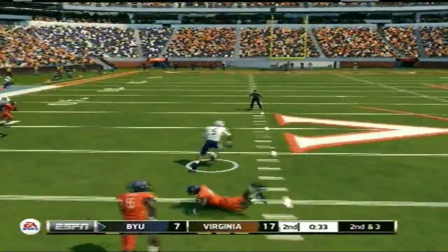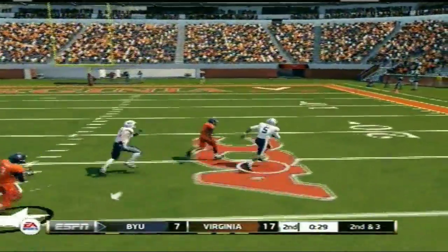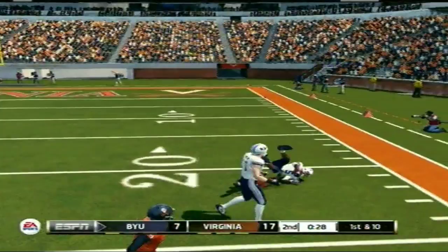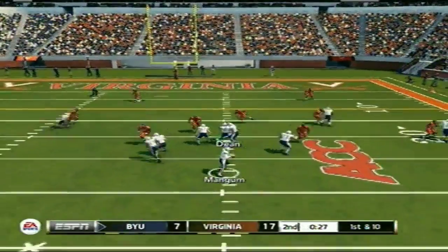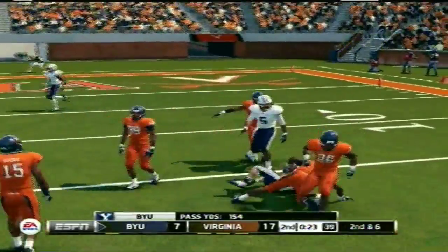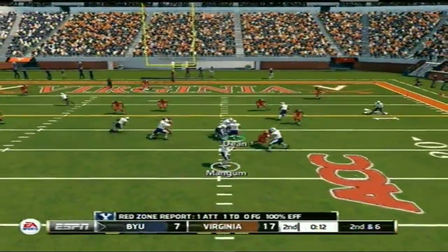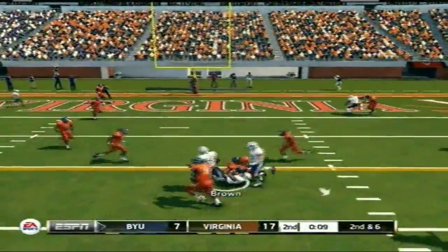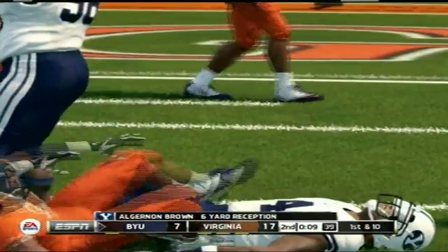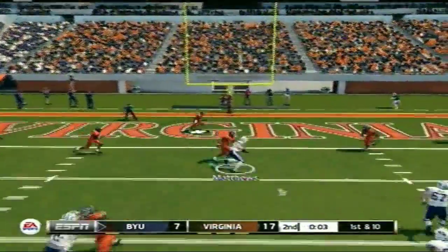So looking to maybe convert something here for BYU as they get the long reception as Nick Kurtz is still on his feet, almost inside the 20 to about the 21-yard line. So about 25 seconds to go, seeing if BYU can convert something here. So they got about 20 seconds to go, able to convert about the 5-yard pass play. They find Algernon Brown on the play for about a 6-yard reception, 5 seconds to go.